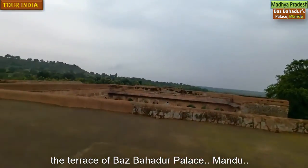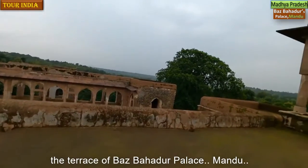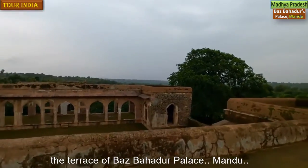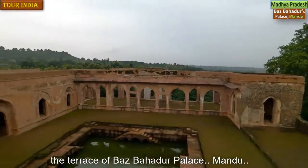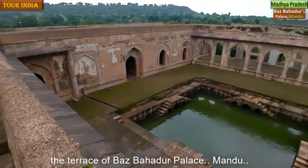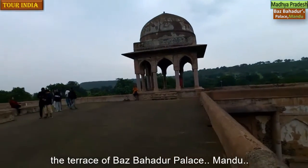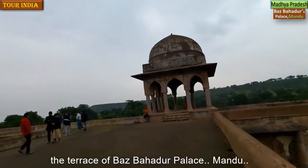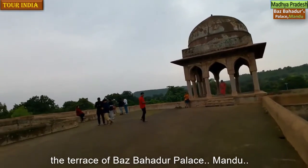Rupmati's pavilion is located at the very edge of the fort, overlooking the plains and offering the promised view of the river Narmada below. With the new palace ready by then, Sultan Bahadur, who remained in deep love with Rupmati, began to spend most of his time with her, neglecting the administration of his kingdom. As a result, Mandu became prone to attacks from other rulers, including Mughal Emperor Akbar's forces.